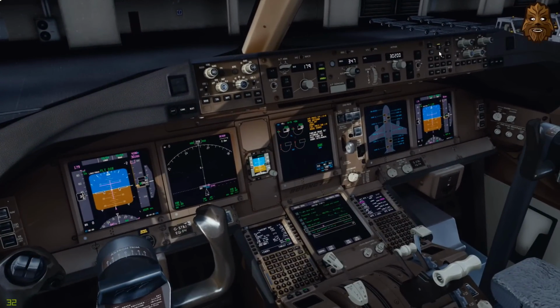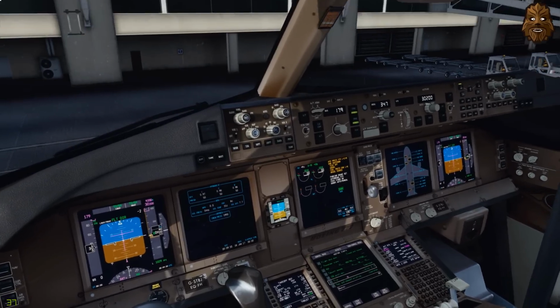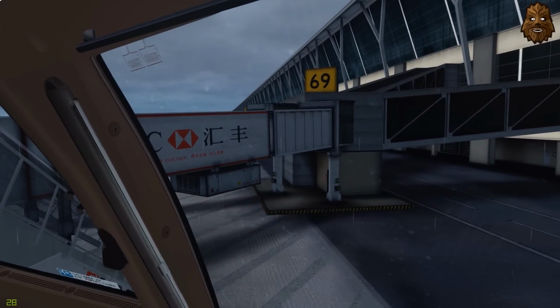And what I'm actually going to do is on this page here, I'm just going to have the stat page up so I can have a look at the APU and look at the RPM and the EGT as that rises. But yeah, it's not very nice weather whatsoever. Not very nice weather whatsoever here at Shanghai.